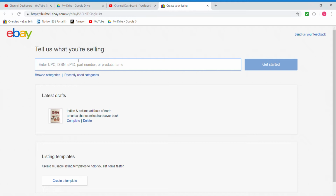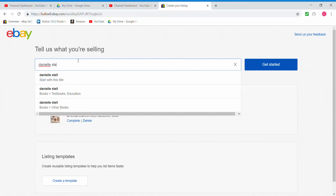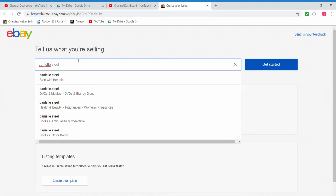You can't see this, but in front of me, I have a Danielle Steel novel. It's a hardcover book. So the first thing I always recommend is to put Danielle Steel as the first thing. Oops, spelled that wrong. Helps if you spell things right. If you spell things incorrectly, no one will find your items, because no one else spelled it the way you did. And if they can't find it, you don't sell it.